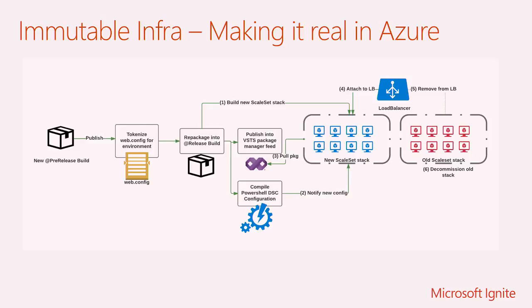Azure Automation hosts a pull server for you. So with a few clicks of a mouse button, you'll have a desired state configuration pull server hosted for you by Azure Automation. When these virtual machines are started up, they will then attach to that pull server and pull the desired state configuration for you.